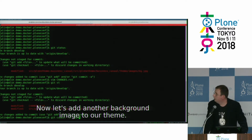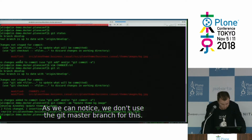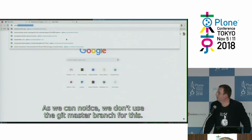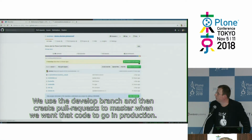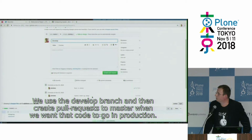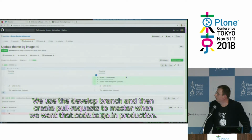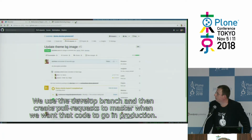You notice that I work in the develop branch, and, can you make your font bigger? Sorry. Video, yeah. Sorry, that was only the coding part. Here you see on GitHub, I have the option to pull request on master, and when I pull request it, then Jenkins will start building my pipeline.